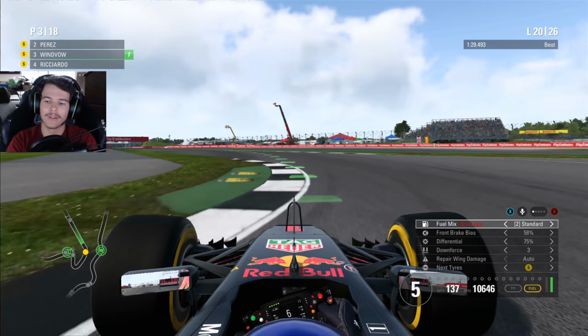What happened to Vettel? He must have been the one that went off track, because they were fighting for a long time. There was like a big group of Vettel, Perez, I think Kimi was one of them. But yeah, I guess he was the one who went off track. That was weird. I thought he blew up, but I guess he just spun off track.